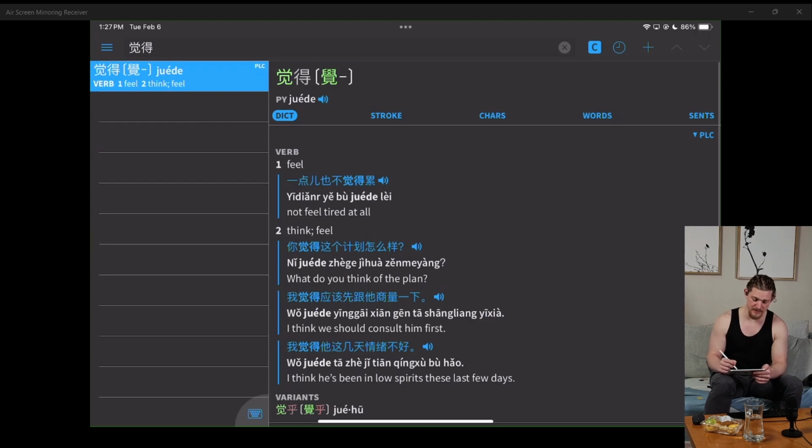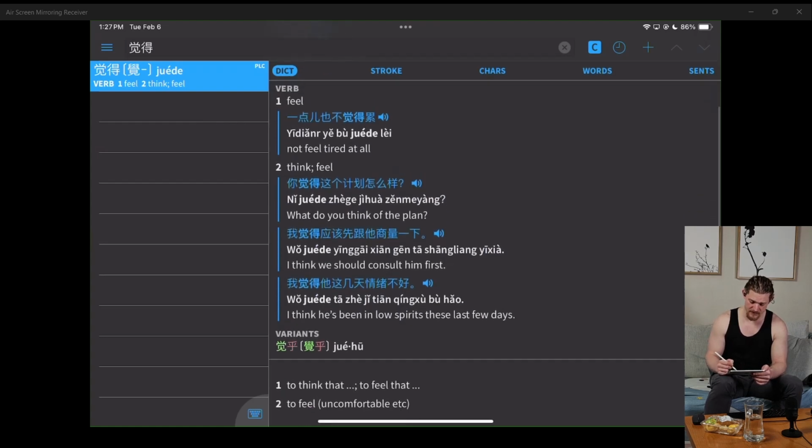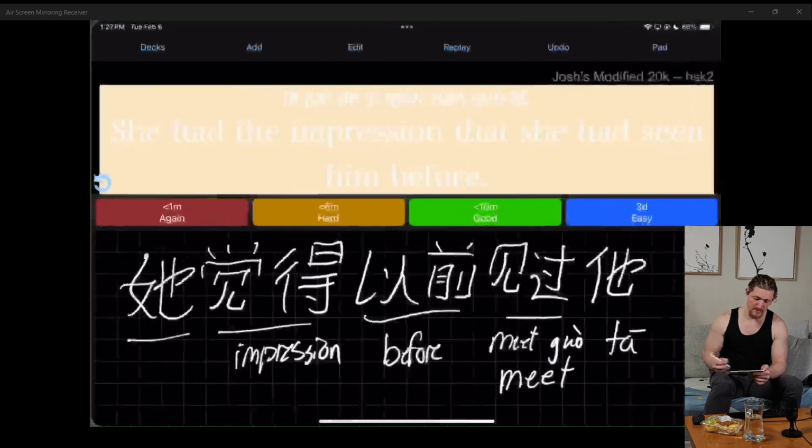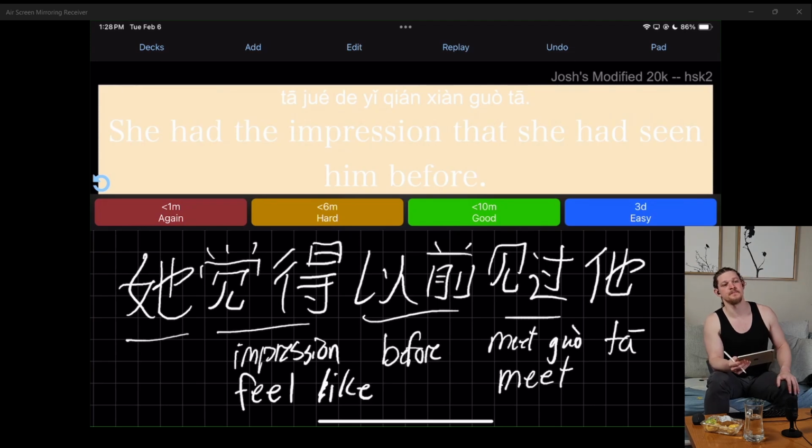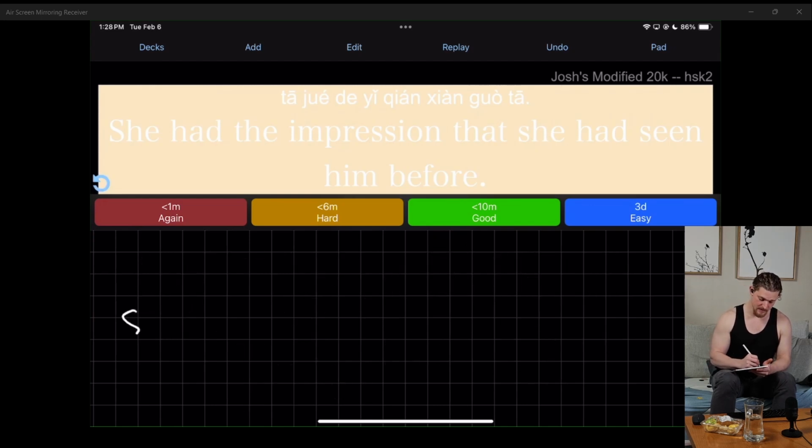It can mean to feel, to think, or to feel. So here, it's more of that feeling. So it's like she feels like, right? She feels like she's met him before. Or she feels like she previously met him, right? So which is going to be really, really similar to that sentence structure, right?